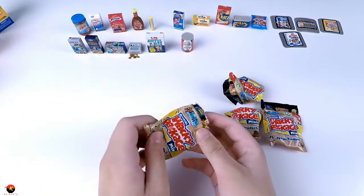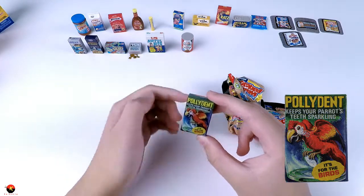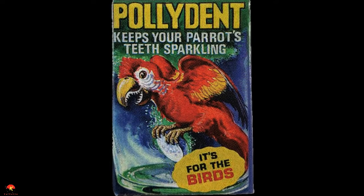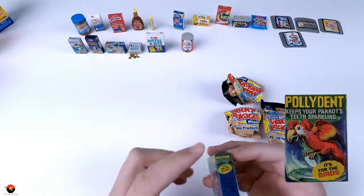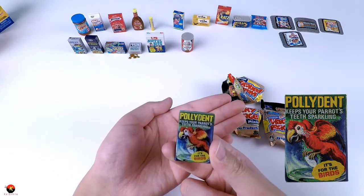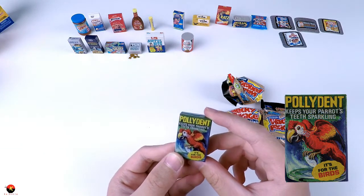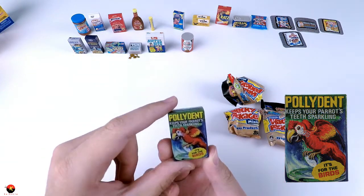Alright, let's take a look at what we get. And this looks like Polydent. So this Polydent right here is supposed to be a parody of Polydent, not Polydent. This is supposed to be like the little parrot we see on here. It says, keep your parrot's teeth sparkling. It's for the birds. We have, of course, all the details on here. So I think Polydent is a denture cleaner, and this one, since Polydent sounds like Polydent, but Pollydent instead of the traditional spelling, it's supposed to sound like it's for parrots, and so that's really funny here. I like how it says it's for the birds. Very funny.